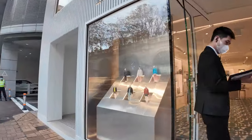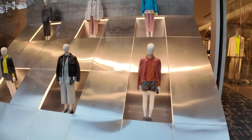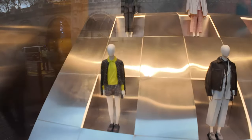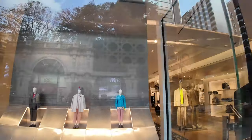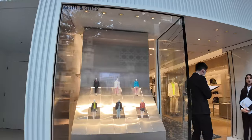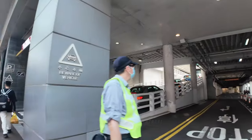Oh, look at this. Oh my gosh, this is cute. Hey guys, those are 1/6 scale. And then this is Dior. That is crazy. I mean, that looks cool. Going to parking.